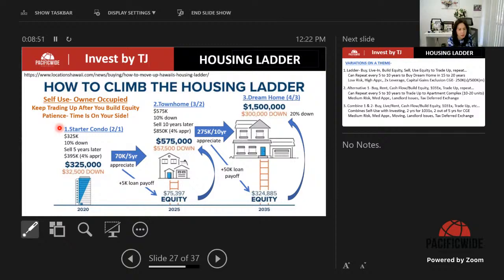And then now 10 years later, they can sell that property again, and this time their equity now goes up to 275,000. That's right. And then they can use this down payment to buy a bigger home, and this time the home is $1.5 million. And so they have 20% down for a bigger home. So this is how people go up from a little condo to a townhouse to a single family home. And that's what you call a rising ladder, right? Climbing the housing ladder. Yes, climbing the housing ladder.